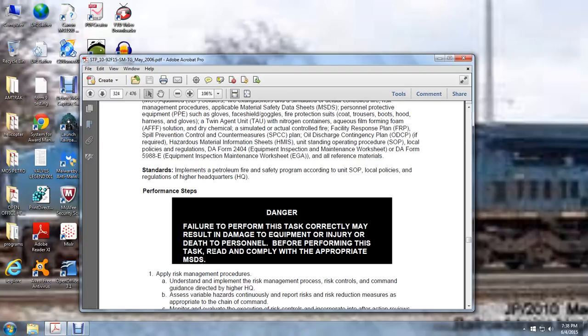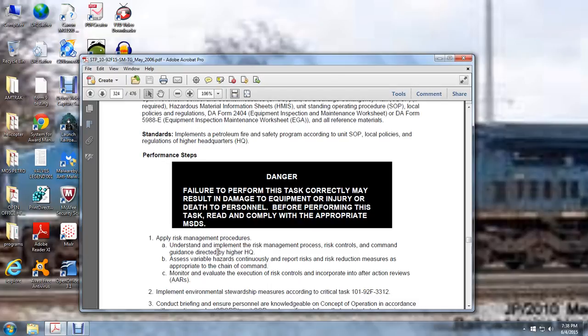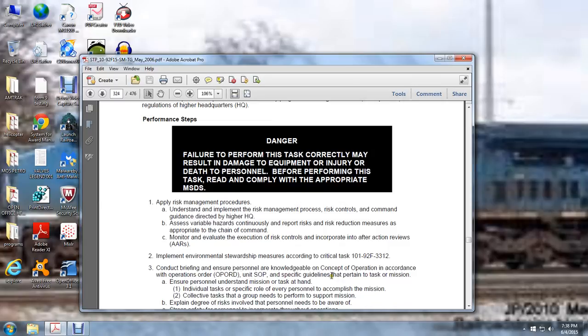Before performing the task, read and comply with the appropriate material safety data sheets. Apply risk management procedures, understand the implementation risk management process, risk controls, command guidance directed by the higher headquarters, assess variable hazard contingency, report risk and risk reduction measures appropriate for the chain of command, monitoring, evaluation, execution, risk control incorporated with an after action review, implementation, environmental stewardship measured according to critical task 10292 F3312.